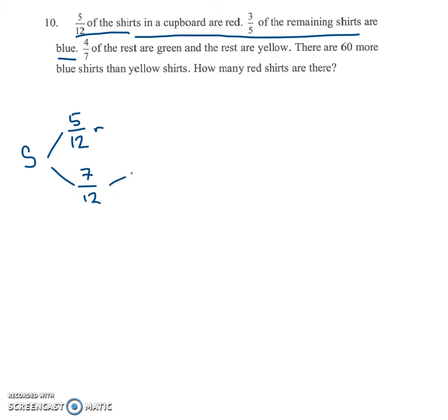And 3/5 of the remaining shirts are blue. 4/7 of the rest are green. So therefore, if 3/5 is blue, I'm left with 2/5. And what I say is 4/7 is green. And the rest are yellow, which is 3/7 is yellow.